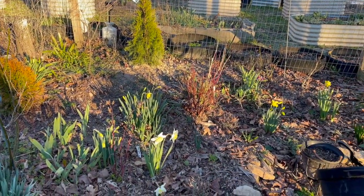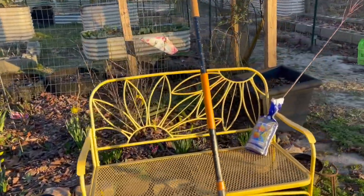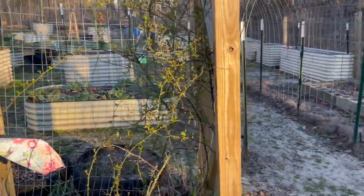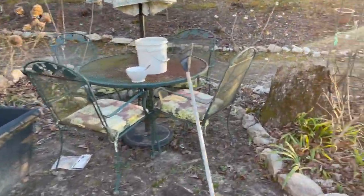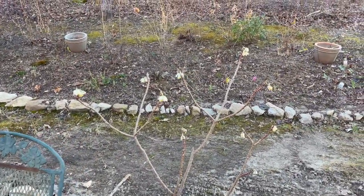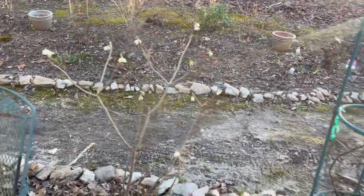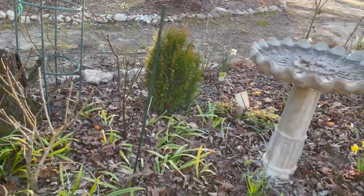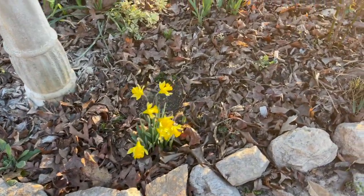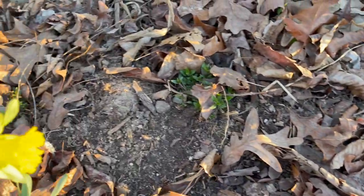This red twig dogwood is looking really pretty in that corner. See, my rose bushes are all breaking dormancy. Here is the other paper bush tree, and you can see it's got blooms also. This one is newer, younger than the one that I just showed you on the other side. Here are some more daffodils surrounding this bed. You can see the chrysanthemums are waking up. Veronica's waking up.